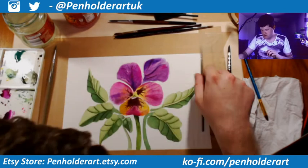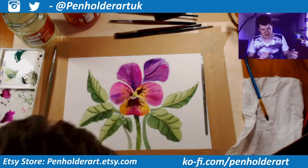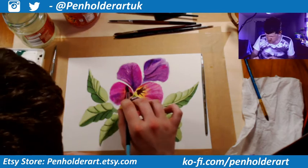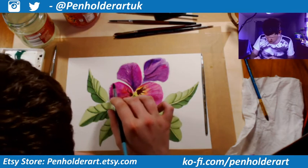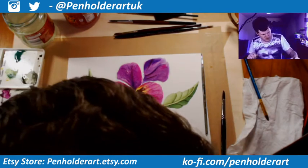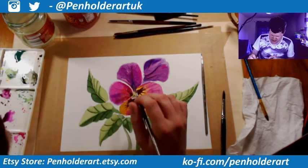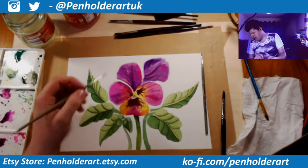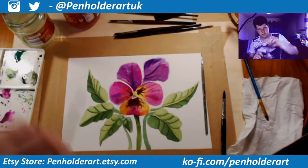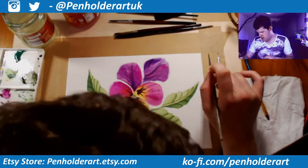So that needs more. That one. And if I drop some purple to this corner. See, I don't even know why I'm doing that because these paints don't really move. So I'm dropping colour into the wet paint and it's just sitting there. These paints are excellent for illustration, but they're not so well suited to botanical stuff. They're struggling to move.